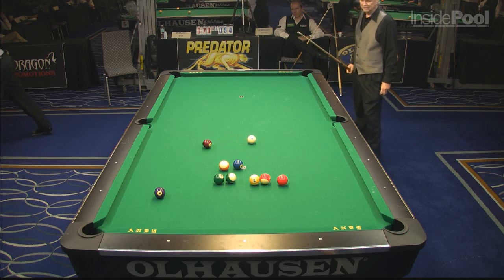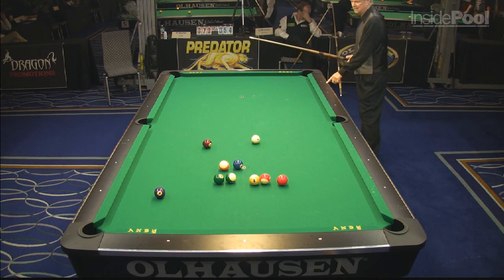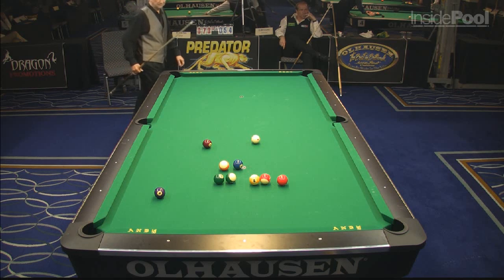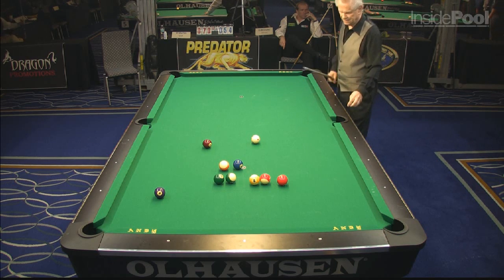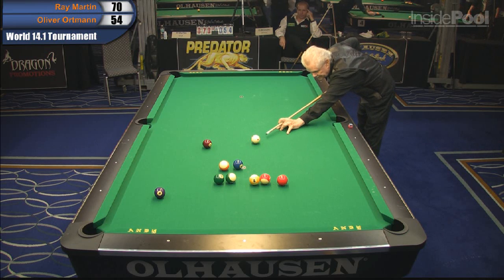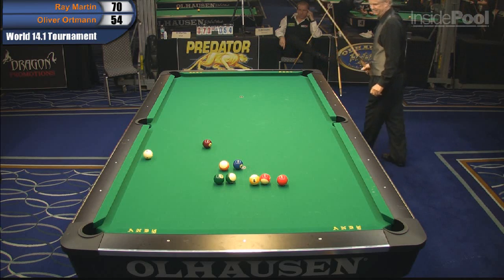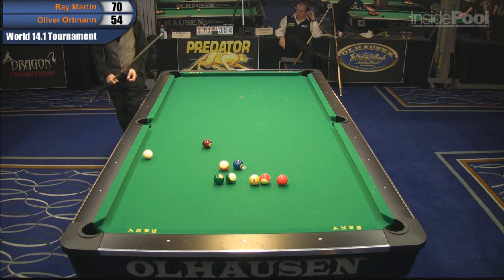Nice shot. Ray is on the run. Before we started the rack, the score was 70 to 54. We're going to let the players update the score here a little bit with us. But I think Oliver's made 2 balls, I believe. Was it 2? I can't remember. Yeah, it's something like that.